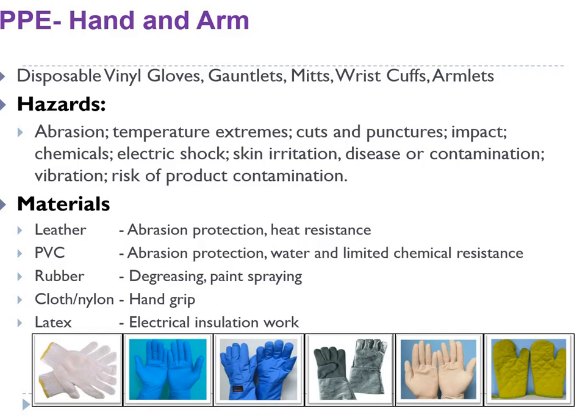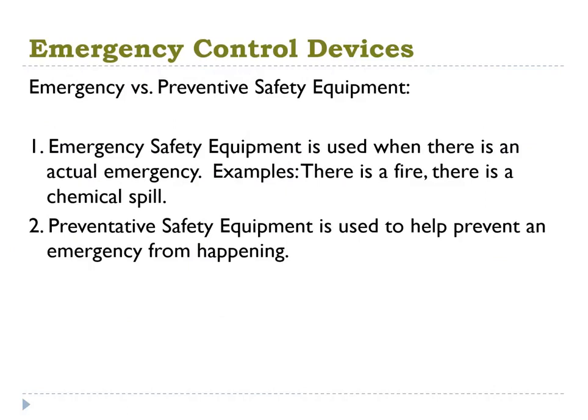So the materials are also different. For example, leather is used to protect you from abrasion or heat. PVC is for water and abrasion protection, and chemical resistance. For the rubber glove, we use it for degreasing, paint and spraying. For cloth or nylon, we have them for hand grips. When you are working with a hand reel, you need to use this type of cloth or nylon glove because it can grip your hands. Latex is for electrical insulation work. Alright, so that is all about the PPE.